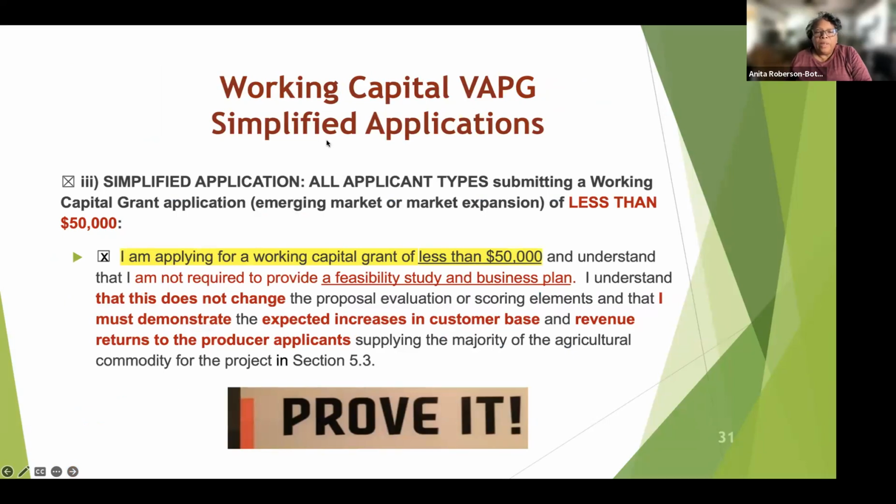And again, we wanted to highlight that if you're asking for less than $50,000 and you're looking to do a working capital grant, you will be able to submit a simplified application. And on your application, you're going to check this block. And you understand that you don't have to provide a feasibility study, but you've got to demonstrate that you're going to expect to increase the number of customers to your operation and that you're going to expect to increase profitability.